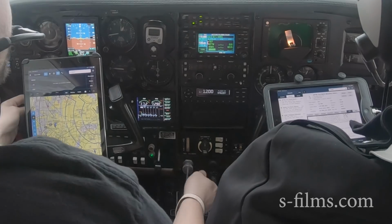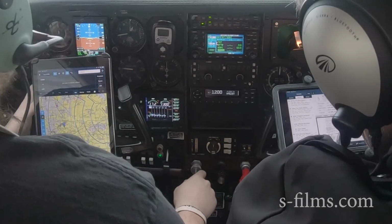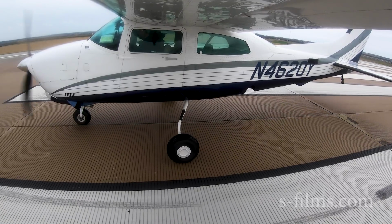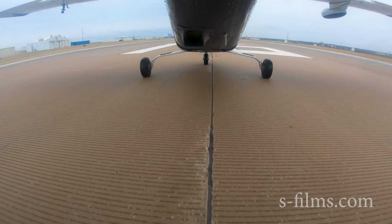16 and 17. 16. Got a little bit. Yeah, I got a little bit. 20 Yankee, runway 16, clear for takeoff. All right, here we go. Clear for takeoff, 20 Yankee. 16. There we go. What this window does.